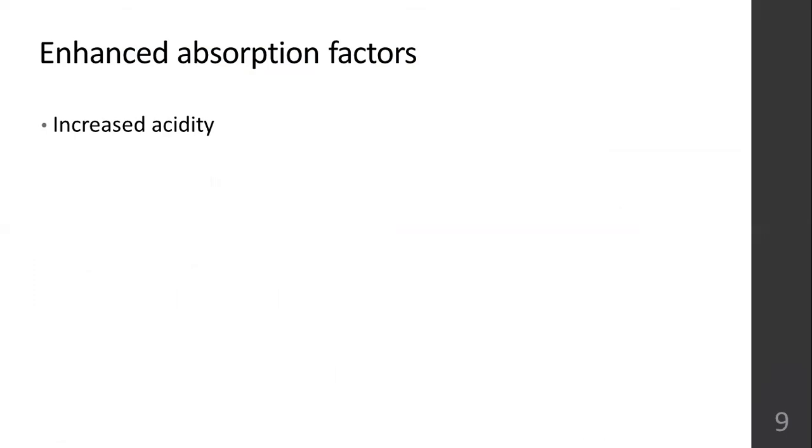Then enhanced absorption factors. How can we enhance the iron absorption from whatever food you're eating? Increased acidity: have more citric fruits, citric food, acidic food, along with iron-rich food. That will enhance the absorption. Do not take a lot of antacids while eating iron-rich food.